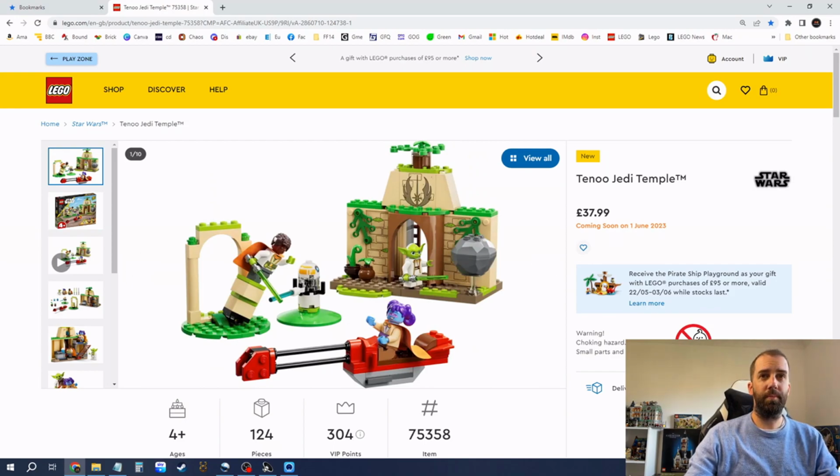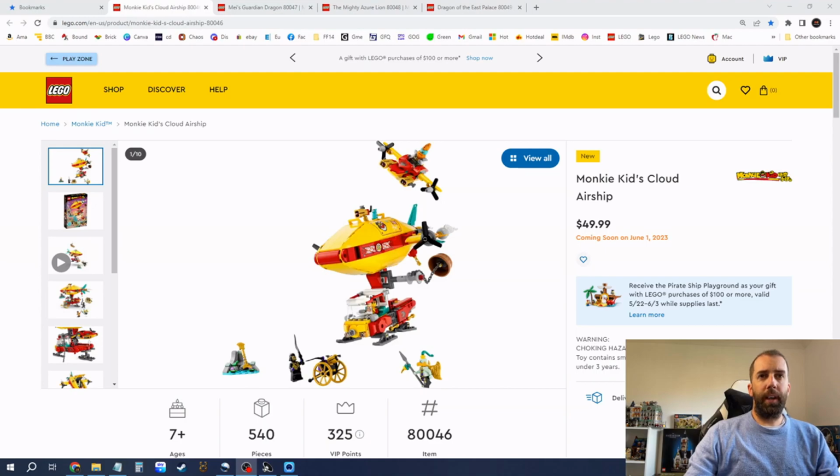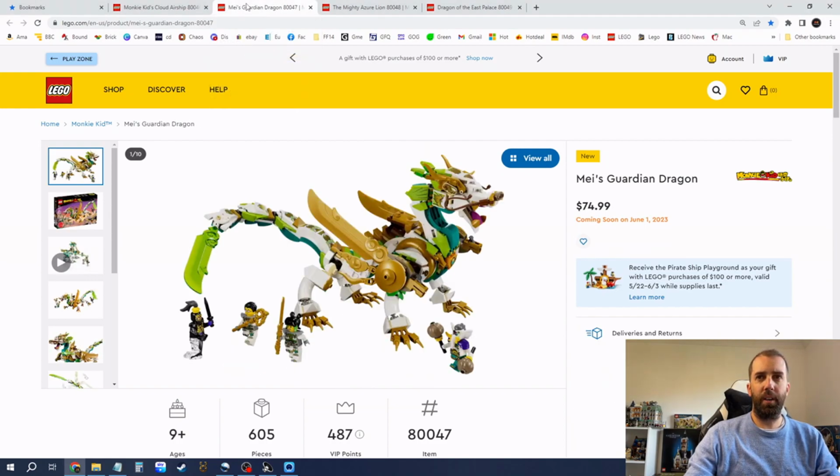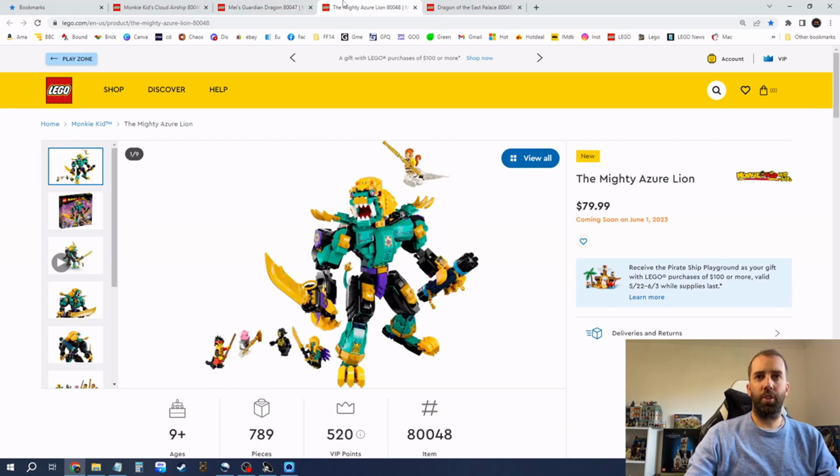This month we get 4 new Monkie Kid sets, the first of which is Monkie Kid's Cloud Airship. This one's priced at £43, $50 and €48. In this set you get 540 pieces. Also Mei's Guardian Dragon, priced at £47, $75 or €53. The Mighty Azure Lion, priced at £65, $80 or €75. 789 pieces in this one.